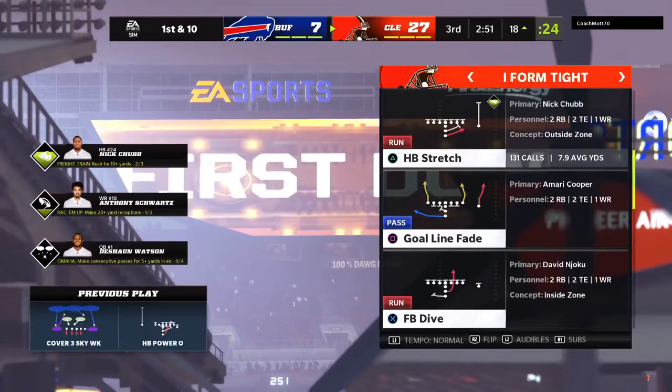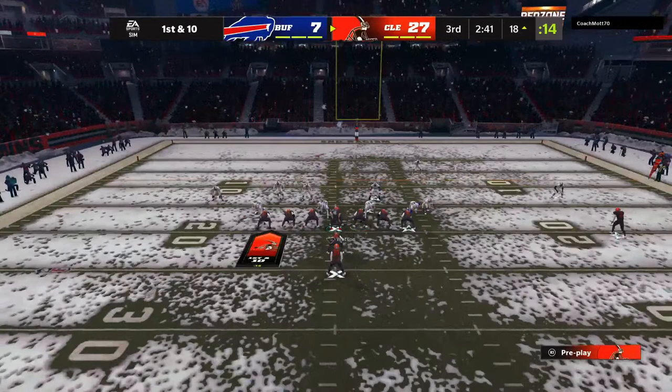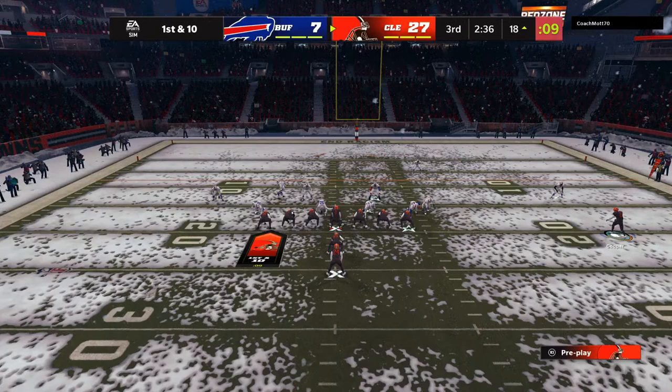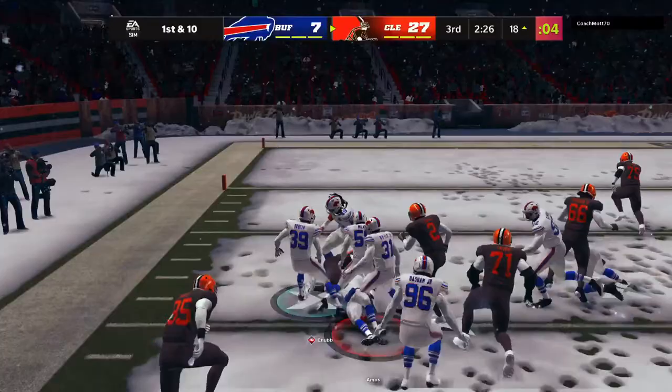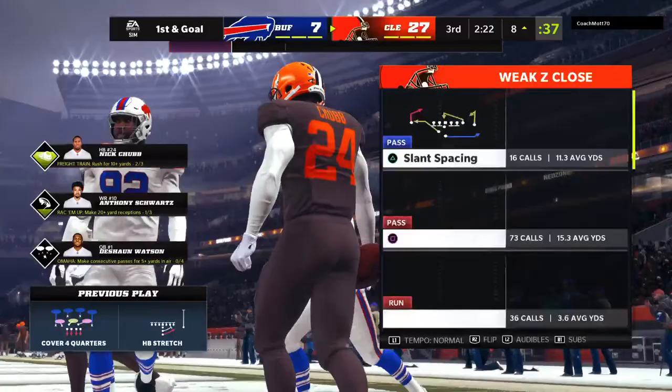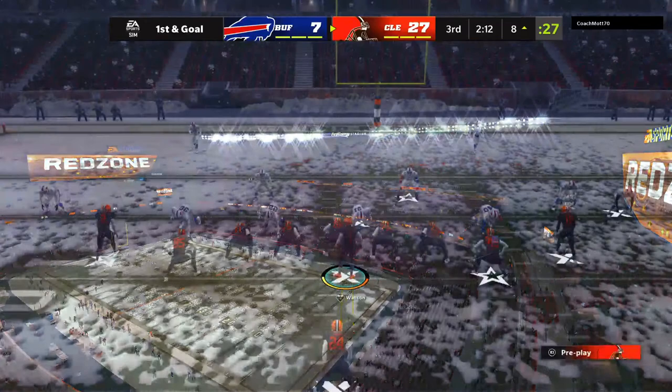So from inside the 20, here's first and 10 at the 18. Go left side on the ground with Chubb. And they've got it inside the 10 at the 8. It's another 10 yards on that one and another first down. Looks to me like maybe there's a little attrition setting in with this drive, because when you see that type of a run, I get the feeling the defense is getting a little bit tired. And that's the last thing they need, especially when they look up at the scoreboard.